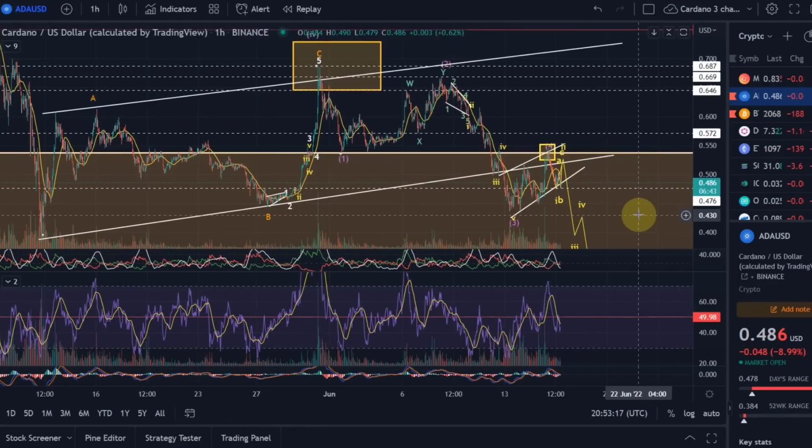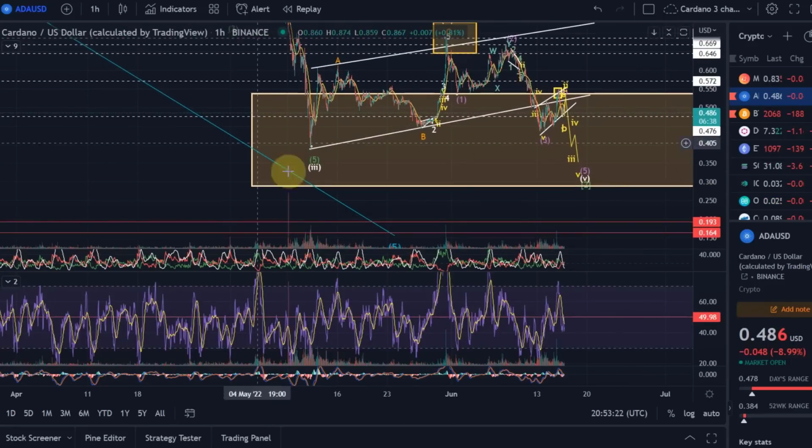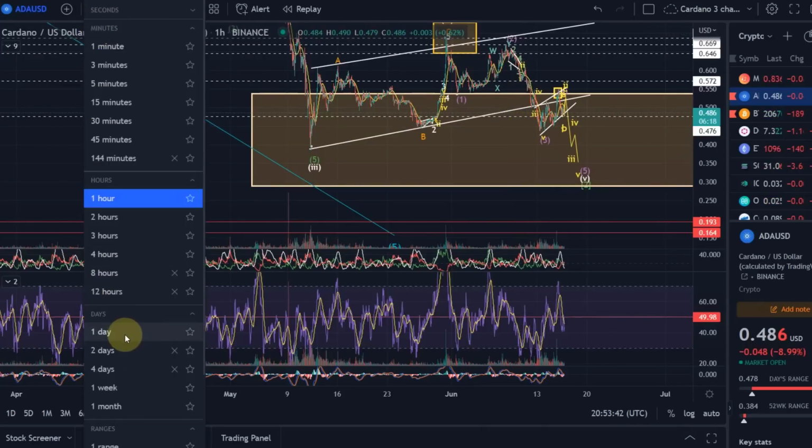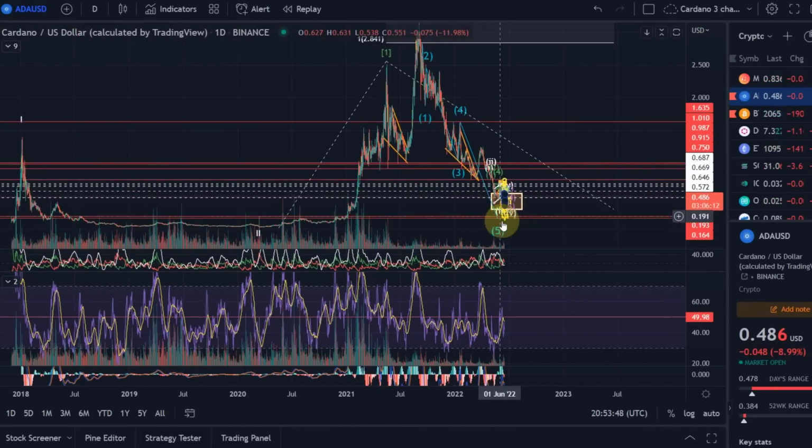So far, all going according to plan for ADA. It's holding quite well because it has not dropped below this larger yellow target area that we've been talking about for months now, and we finally went into it in May. This target area between 29 and 54 cents is sitting between the 88.7% Fibonacci retracement level and the 78.6. This is the area where you would normally, in such an overall correction, which is a larger wave 2 coming down, get into this level and then reverse and move to the upside.